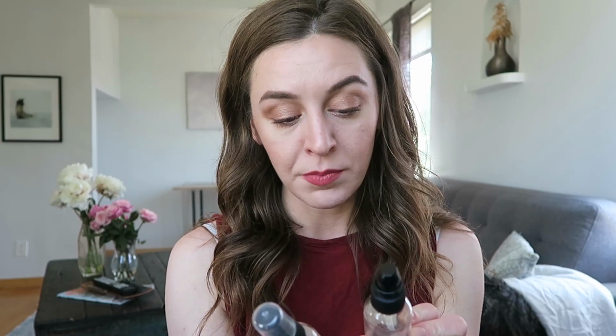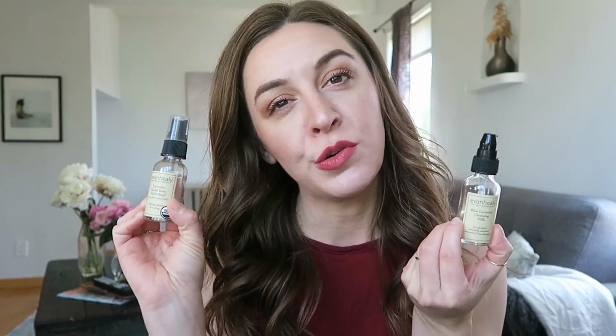I've got two things from EvanHealy. These are little samples that came in the blue face care kit. This is the Lavender Facial Tonic HydroSoul. This is nice. It's really nice to mix with masks. And this was the blue lavender cleansing milk.